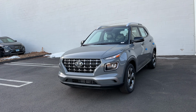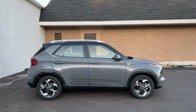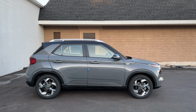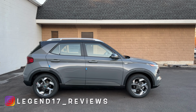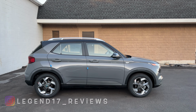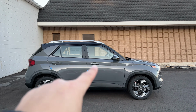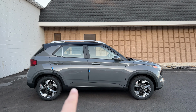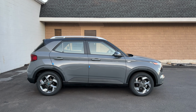But let's go ahead and move to the side, and I'll show you the side view of this Venue. Here is the side view of this Venue, and the side view looks pretty good. I really love the sharp lines this Venue has, and as I said, it is a nice small city car. And overall I think Hyundai did a great job with the design. There is a nice sharp line in the middle where the door handles are, and there are more sharp lines in the bottom. And the rims look very good on this Limited trim.